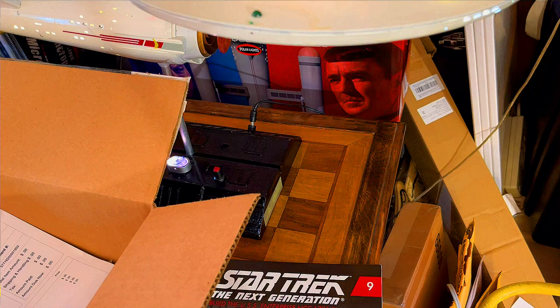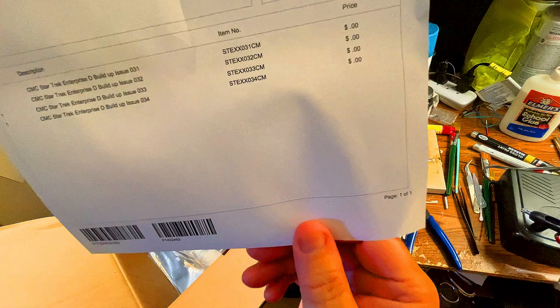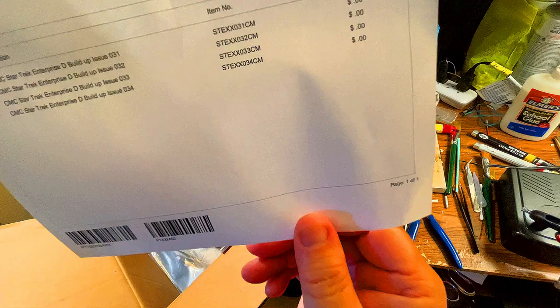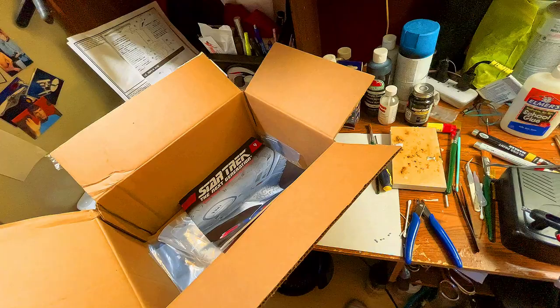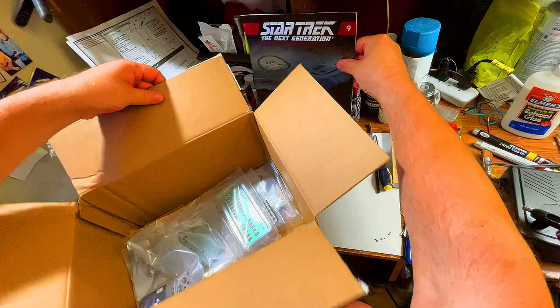And we're going to move on to shipment 9, and I'm going to show you guys what it comes with. Okay, so let me show you guys what this is supposed to come with. The STEXX 031, 032, 033 and 034. So we got this is all set, and we've got the magazine, and of course I'm going to go through it with you guys, so we'll put that aside for now. And let's see, what do we got?